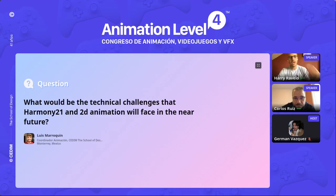I think we are also going to move into an area where gaming is going to become bigger and bigger, especially now that we've come out with our new features, which I'll show you tomorrow. So I think gaming is a very good technical challenge for Harmony in the near future, and for 2D animation, because 3D games are, there's a lot, and 2D games there's a lot as well, but a lot of people think 2D is dead for gaming, which is not at all the case. So I think those two things are going to be quite important moving forward.